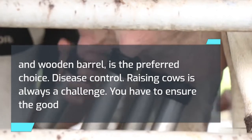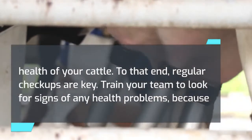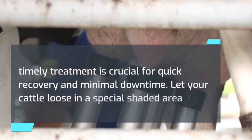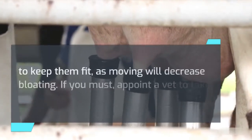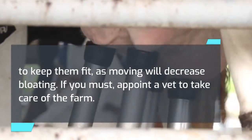Disease control. Raising cows is always a challenge. You have to ensure the good health of your cattle. To that end, regular checkups are key. Train your team to look for signs of any health problems, because timely treatment is crucial for quick recovery and minimal downtime. Let your cattle loose in a special shaded area to keep them fit, as moving will decrease bloating. If you must, appoint a vet to take care of the farm.